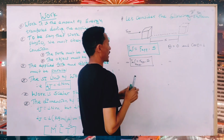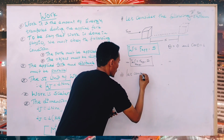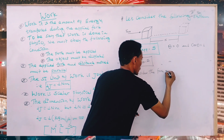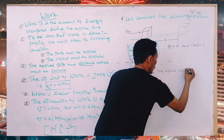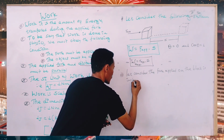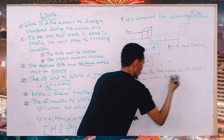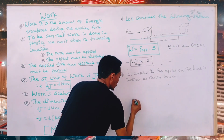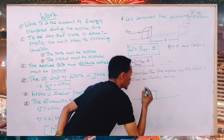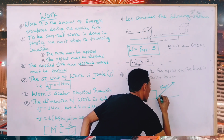When this applied force is inclined, what happens? Let's consider the force applied on the block is inclined, as shown below. What I mean is, let's draw the system. Here is our block. When we apply a tension, this is said to be the applied force, and here we have an angle of theta.